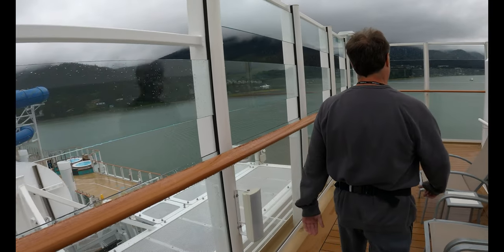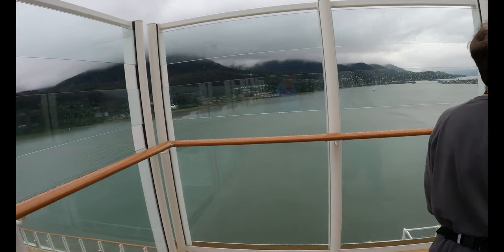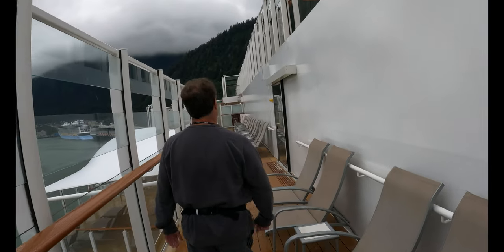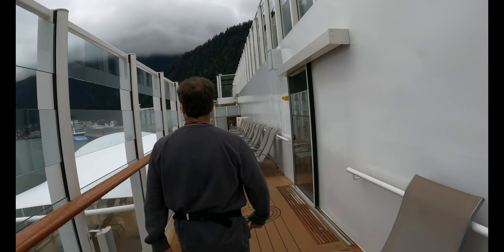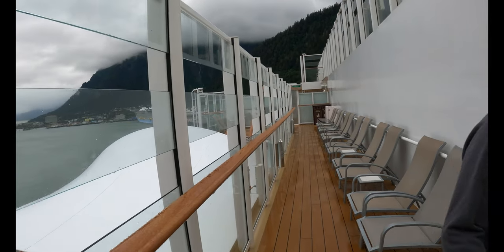Access to it and wanted to check it out and wasn't happy that it was closed right now. It's kind of the nice thing about cruising, you always run into people who are very friendly and wanting to talk and get to know you, and that's just one of the great things about cruising.